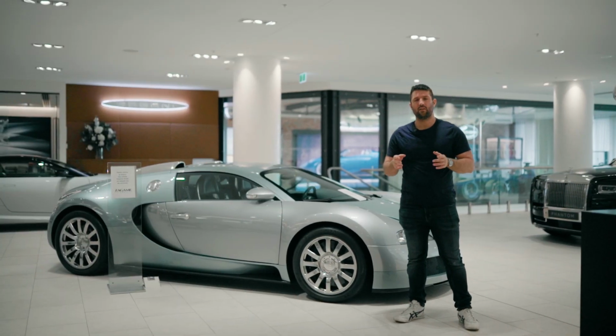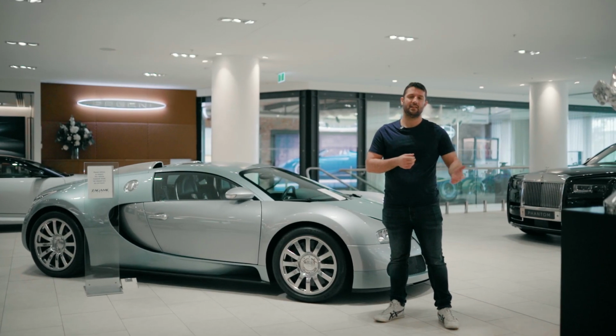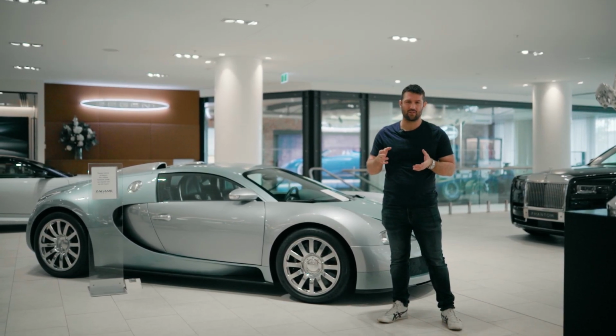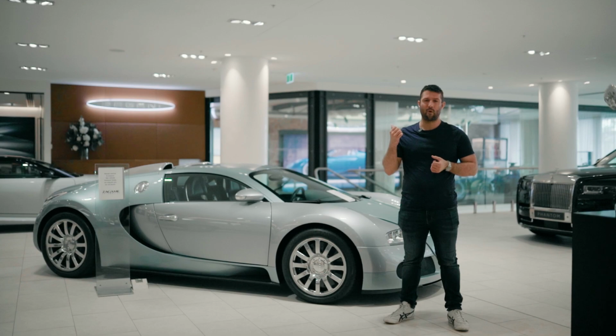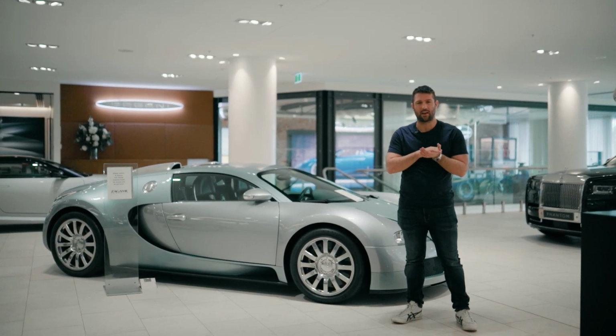With the TDF-One, you can basically choose an F1 chassis for yourself from the past, and then TDF will put it to the exact specification that you like. In this case, as you'll see in a moment, this is completely bespoke the way that Ferrari Collector Australia has chosen.